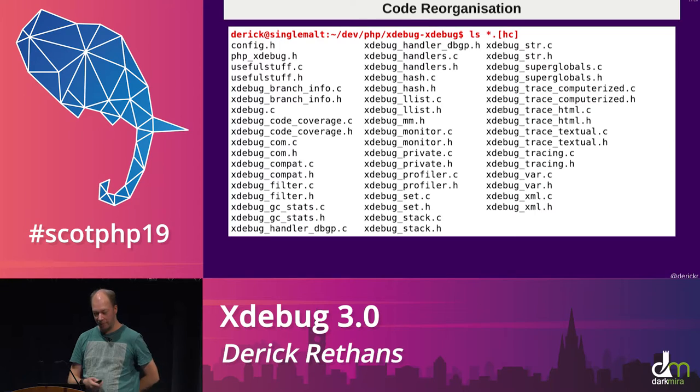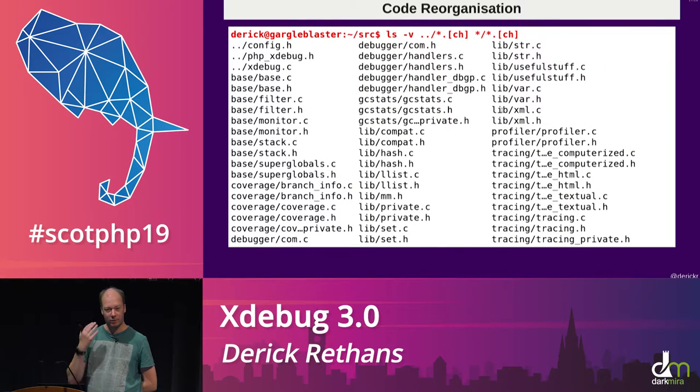So that's the first thing I've been working on now, and I'm nearly finished with. To put everything that does a specific feature into a specific directory, and then split it out more and make sure that each of these things is its own unit, not interfering with other things. I have done most of the big things here, but I haven't done some of the smaller bits.